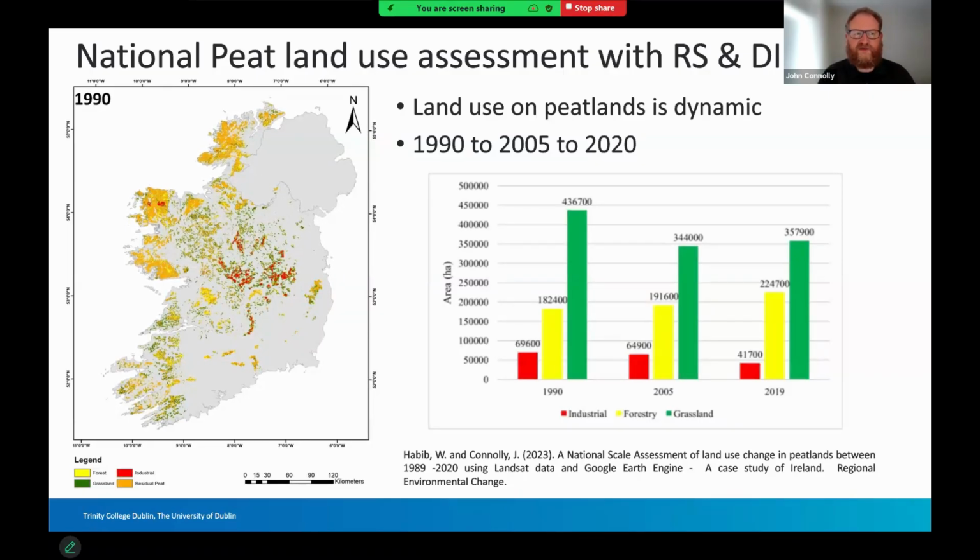But you can see on the left-hand side, the map there is changing. So we can see there's 1990, there's 2005, and there's 2020. In order to get that clear sky image so we could do the analysis, we had to take 3 years, 1989, 1990, and 1991, in order to get enough clear sky data, because cloud cover is a real issue in Ireland.